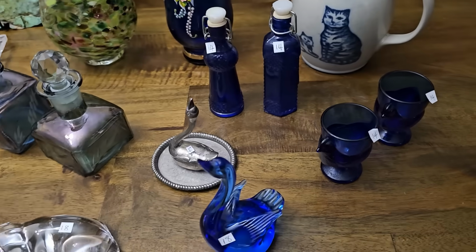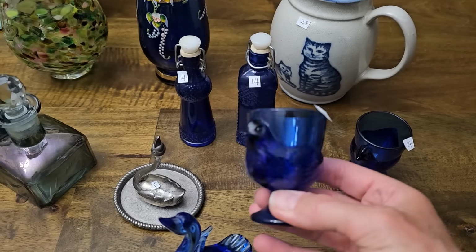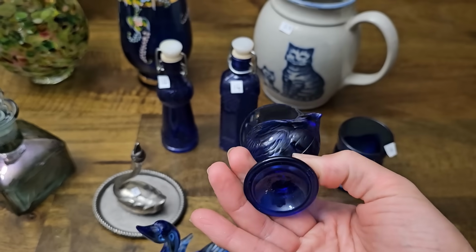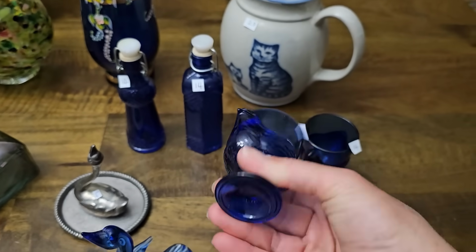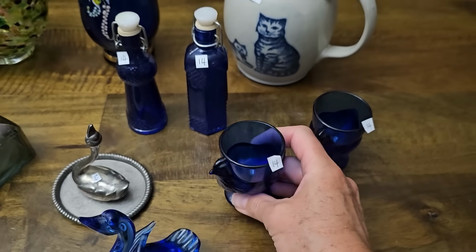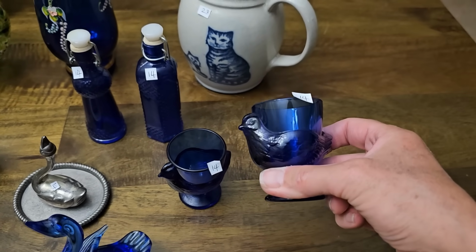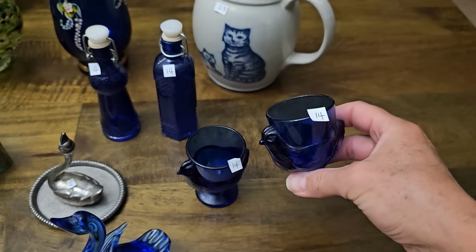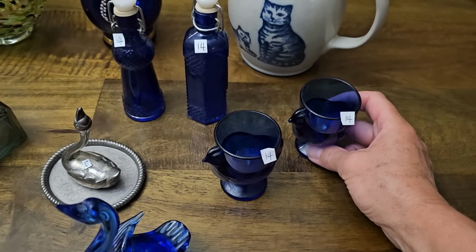Two more chicken egg cups here. Today was the day for cobalt. These are cobalt glass. I believe they're Arcoroc of France. Little chicken egg cup holders, or egg cups, egg holders. I'm asking $14 a piece on those.